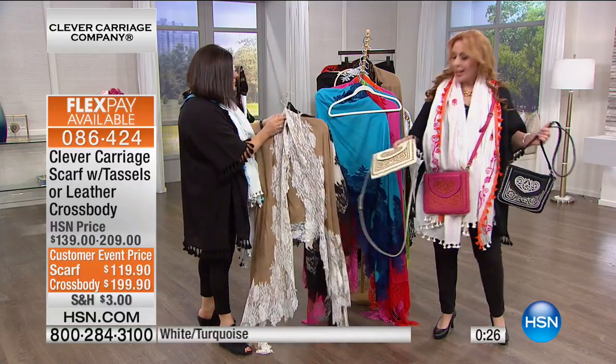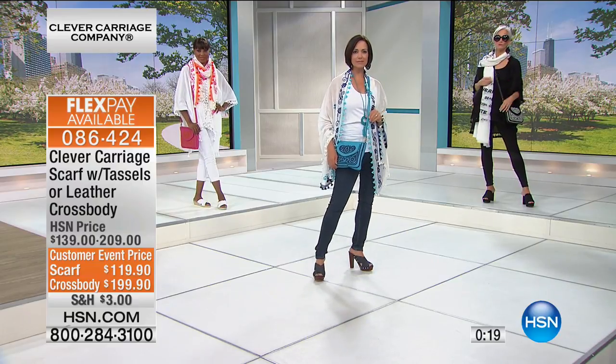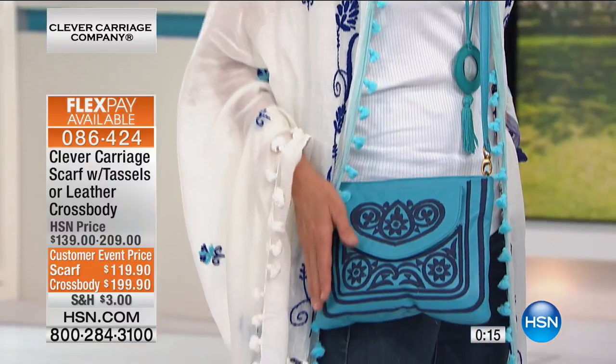I love the size. It's big enough to hold the big smartphones now. I use mine. This is perfect. My perfect travel bag. And I love it because it's not just a regular crossbody. It's got a unique quality about it.